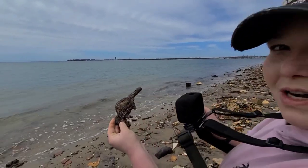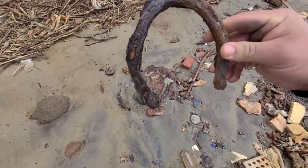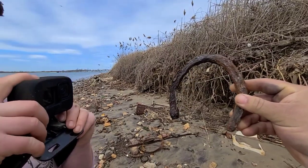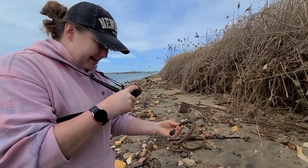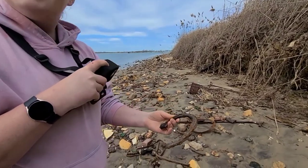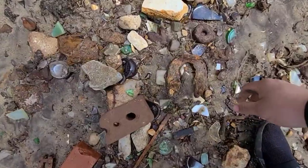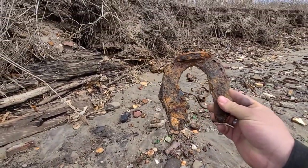I found 3 in one day. And I was hoping to find a couple of these. Oh, that is freaking old, guys. Tanner was just talking about finding a horseshoe. That is a super old horseshoe. Holy cow. From when Dead Horse Bay probably was still freaking killing horses here. Sonya just found another pair of scissors. It looks like, guys, we have another old horseshoe at Dead Horse Bay.